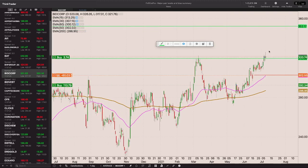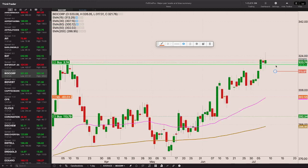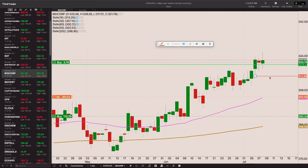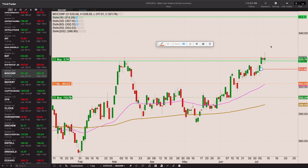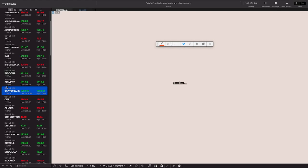I'm pretty sure that the market will give me a better level to add to my position, and perhaps with a stop loss just below those breakout candles there around the 313 level. So I'm pretty sure if the market rallies on Bitcop, I'll get a much better level than 352 to add to my position.